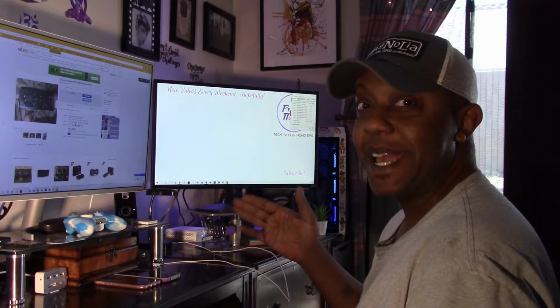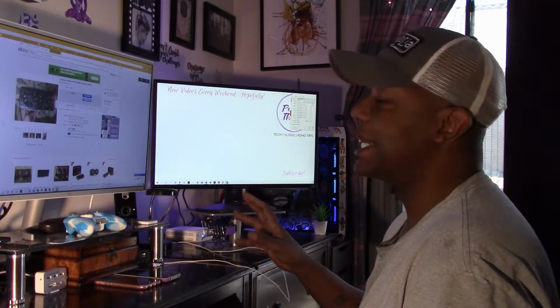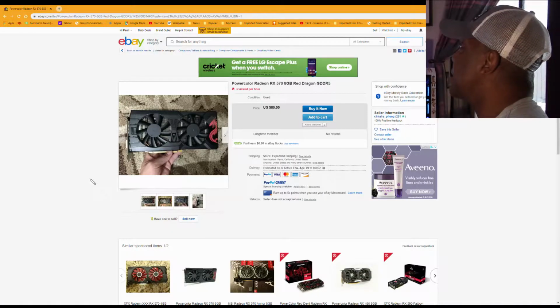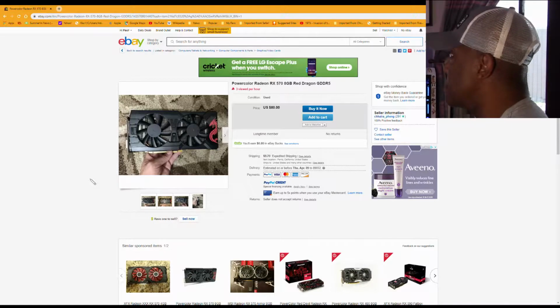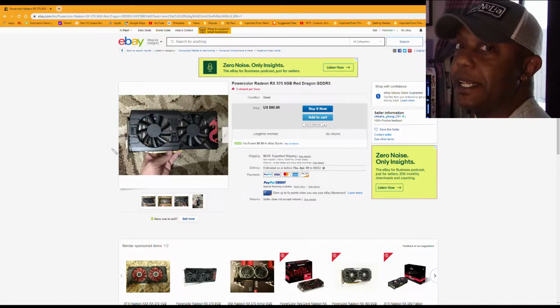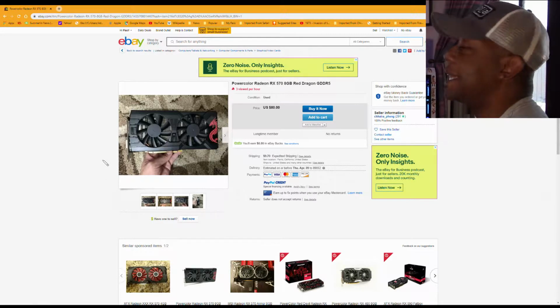Okay, so this is what I mean when I say your mileage may vary, because I had a different graphics card chosen and it's already sold. So I found a substitute. This is the PowerColor Radeon RX 570 8GB Red Dragon, and it's used for $80 with $9 shipping. That's pretty damn good because the two RX 570 8GB that I picked up, I paid $100 and $105 respectively. This is $89.